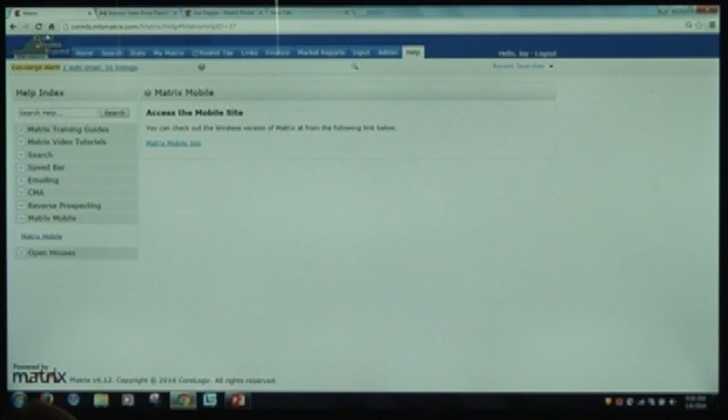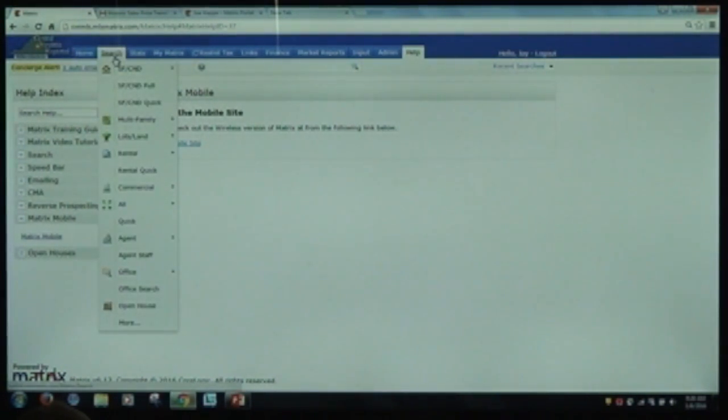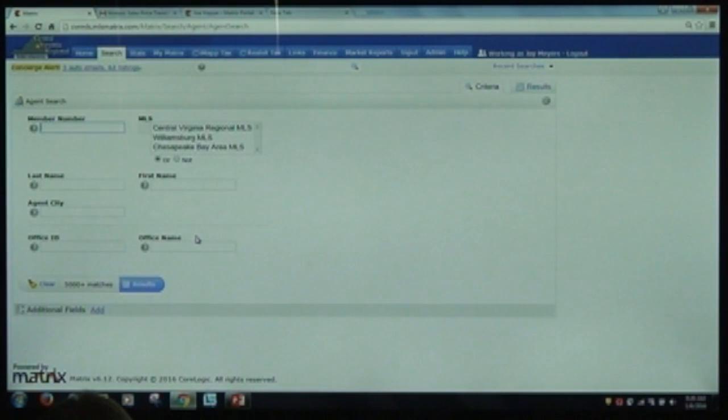I'm going to leave just a couple of minutes at the end for questions. Let me just get through this because we're already 20 minutes into a 45-minute session and we've just touched the surface here. So there's your open house search. There's your office search. There's your agent search. So what do we do here? We look for agents and offices, right? It's a roster search or an office search.